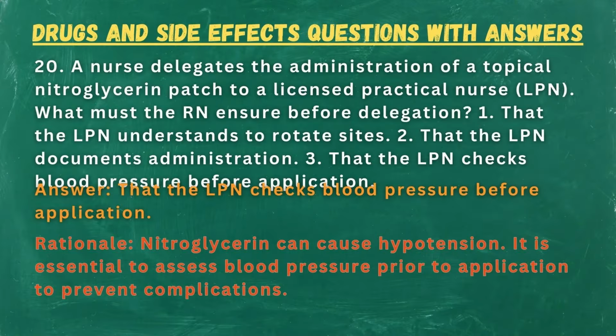20. A nurse delegates the administration of a topical nitroglycerin patch to a licensed practical nurse, LPN. What must the RN ensure before delegation? 1. That the LPN understands to rotate sites. 2. That the LPN documents administration. 3. That the LPN checks blood pressure before application. Answer: that the LPN checks blood pressure before application. Rationale: nitroglycerin can cause hypotension. It is essential to assess blood pressure prior to application to prevent complications.